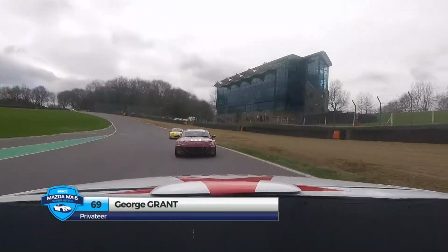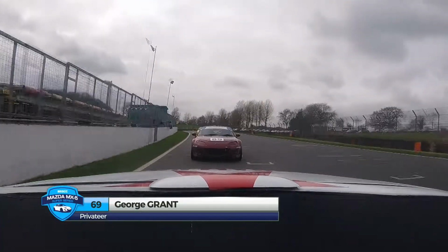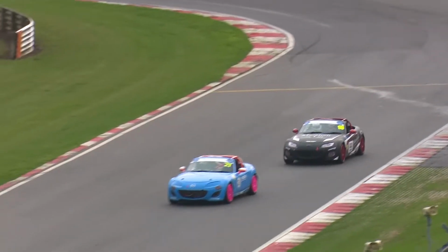Chris has got good pace here, just had a couple of little moments, little mistakes. And he's clearly got good speed. He's got really good speed in the slipstream. Look at that. You can really see the slipstream effect there across the start-finish line. He goes to the outside of George Grant into Paddock Hill Bend. George has the defensive inside line covered, though, and I think will hold on to the position.